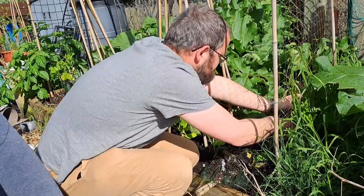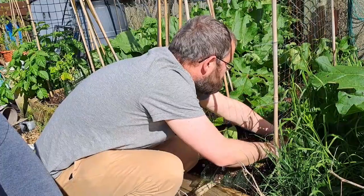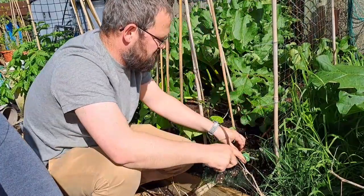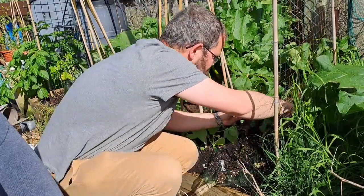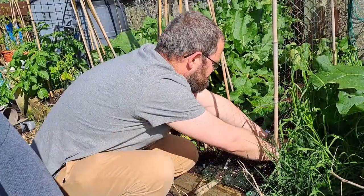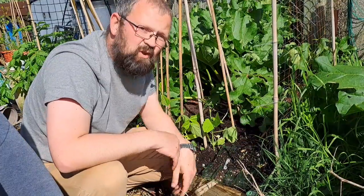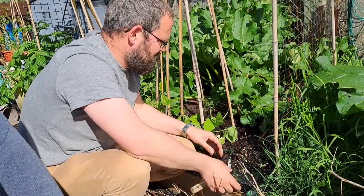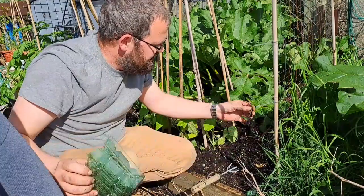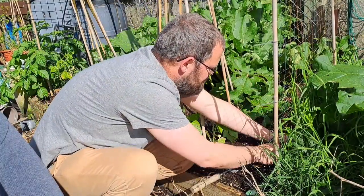I'm a little bit concerned putting them up here because of the amount of shade the rhubarb gives. We are most certainly going to have issues with slugs, just have to see. If it doesn't work out, as I said, I've got loads of beetroot I need to plant, so it'll just have to go in there. Oh, that one might be okay. I'll get her in and see.